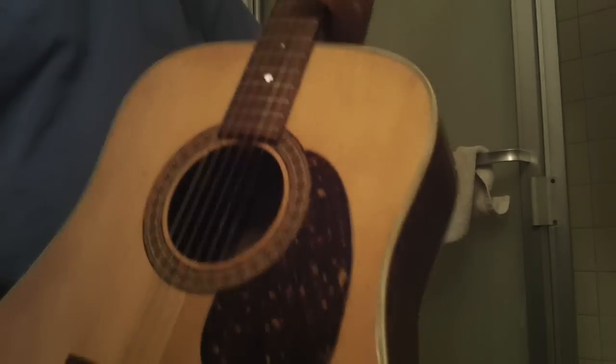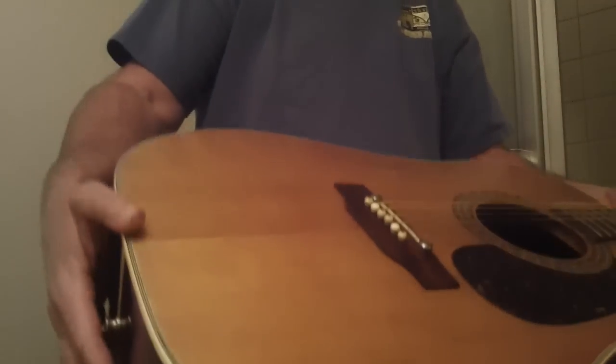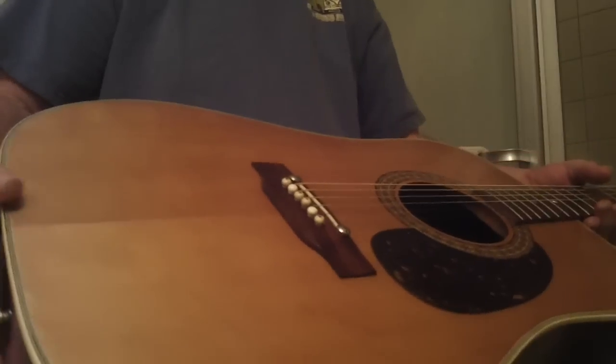Alvarez, made in Japan, 70s guitar. Looks pretty good. I mean, the finish is a little rough on this. It seems like the finish is coming off a little bit in certain places. Maybe somebody was thinking about beginning to strip it or something. But this guitar sounds like $1 million. And to me, I think it looks cool.